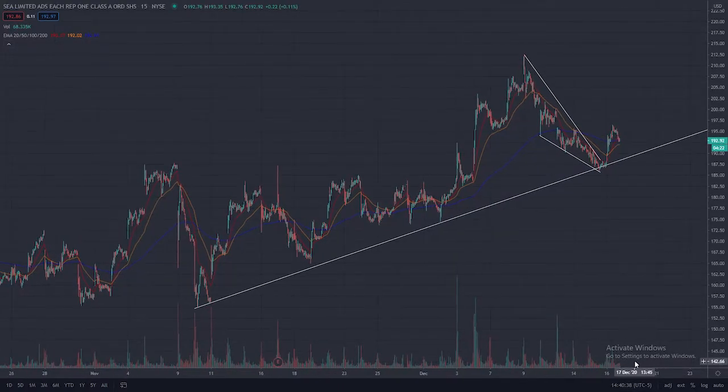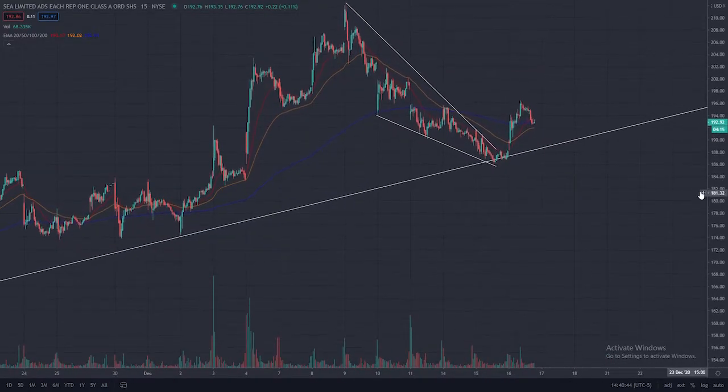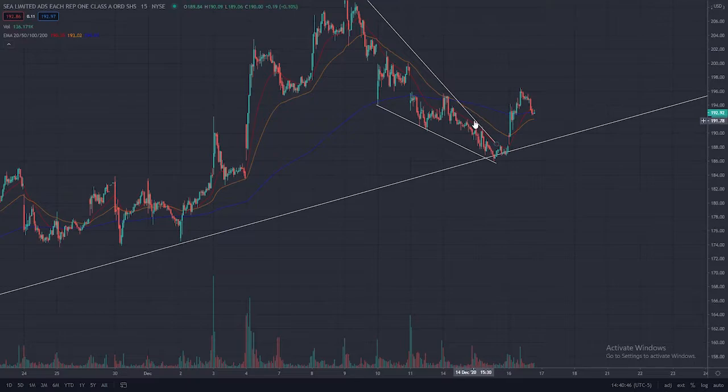So when two patterns align like that, I really like it. It gives it like an extra confirmation. So I really like this play. I think a good entry level would be near 192. That's probably going to be your best bet.